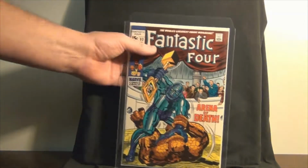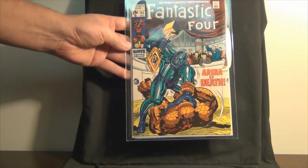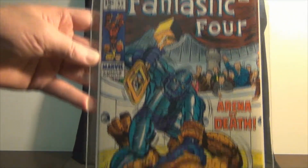Here we have a 93 raw copy. I put this one in a very fine minus, maybe a solid very fine, very good looking book overall. Once again, I've had that one about 20-25 years.